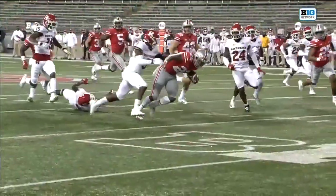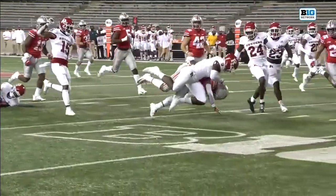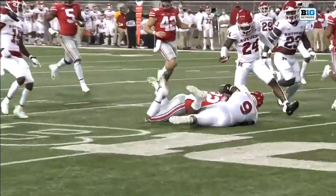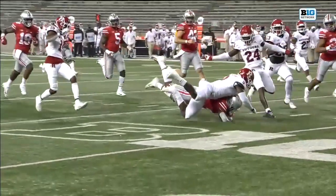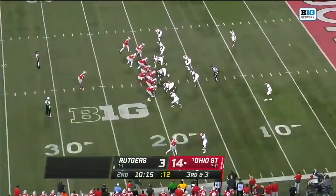We came in tonight thinking that Greg Schiano was going to do a bunch of trick plays. He opened up with the opening kick return. But how about Ryan Day? Ryan Day and Kevin Wilson, the offensive coordinator, both said that's light in there. That is light.